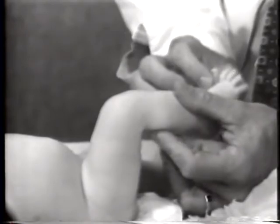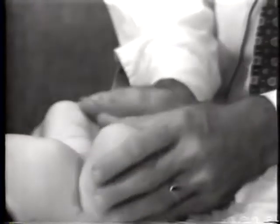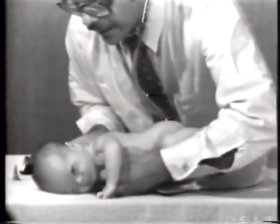It's important to count the fingers and toes. If you don't, mothers will. Extra digits frequently are familial, and they may cause quite a bit of concern for the anxious family. Now let's take a look at the back.